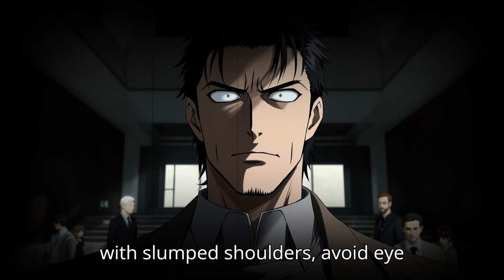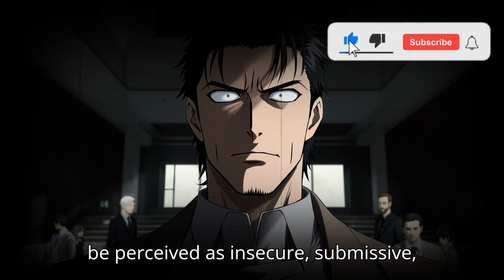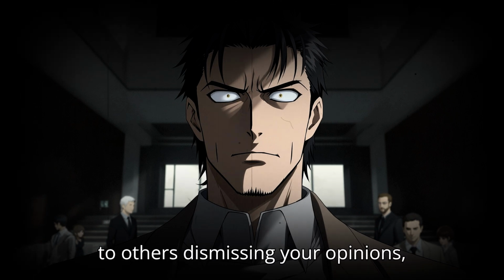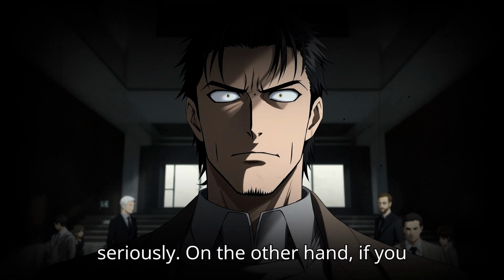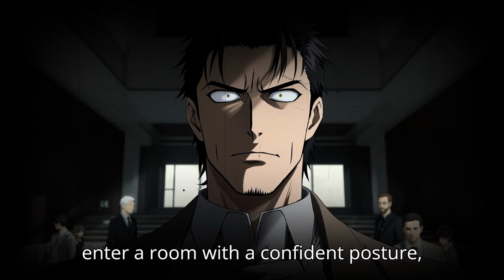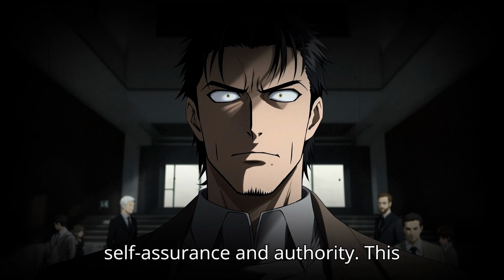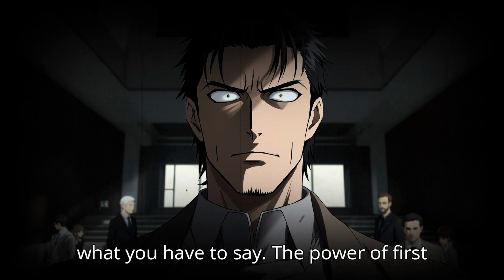If you enter a room with slumped shoulders, avoid eye contact, and shuffle your feet, you may be perceived as insecure, submissive, or lacking in confidence. This can lead to others dismissing your opinions, interrupting you, or simply not taking you seriously. On the other hand, if you enter a room with a confident posture, make direct eye contact, and walk with purpose, you project an image of self-assurance and authority. This commands attention, earns respect, and makes people more likely to listen to what you have to say.